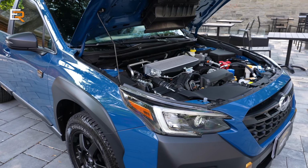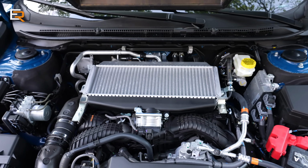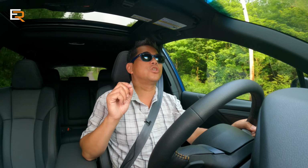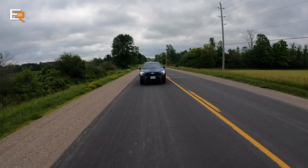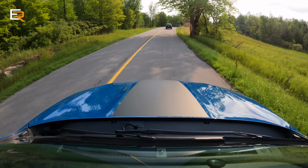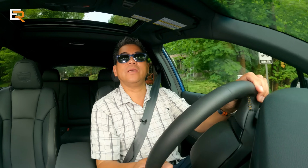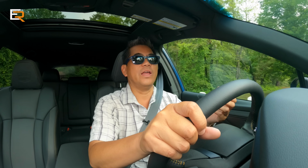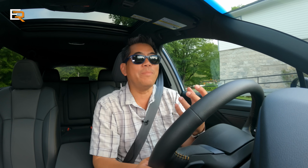Under the hood, you get a 2.4-liter turbocharged boxer engine, puts out 260 horsepower and 277 pound-feet of torque. And the nice thing about this engine, it uses regular fuel. That is a super, super welcome feature, especially with the price of fuel right now. That's matched to a CVT, and of course, like all Subarus, it comes with all-wheel drive. Towing capacity is rated at 3,500 pounds. The CVT in this vehicle is one of the best in the biz. Seriously, it just drives like a regular conventional automatic transmission. The ratios have been changed for this Wilderness though, so it's 8% lower, meaning it's really made for climbing.